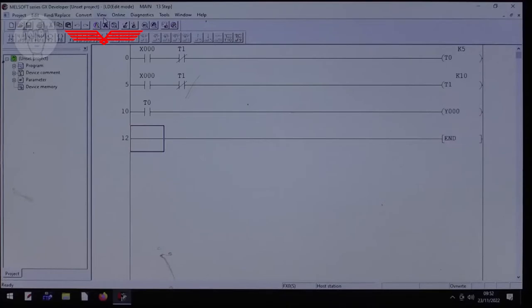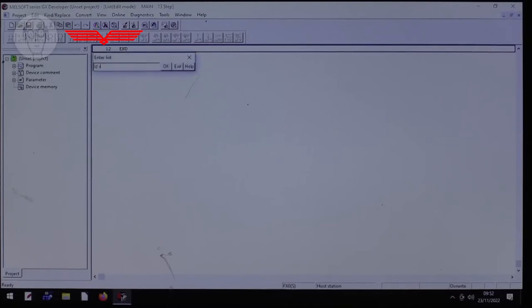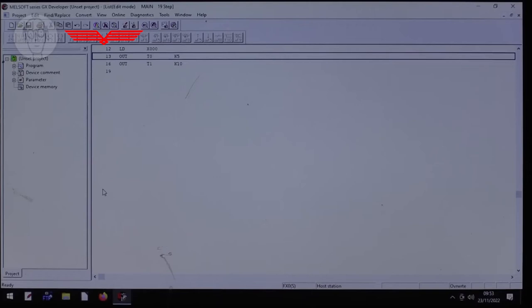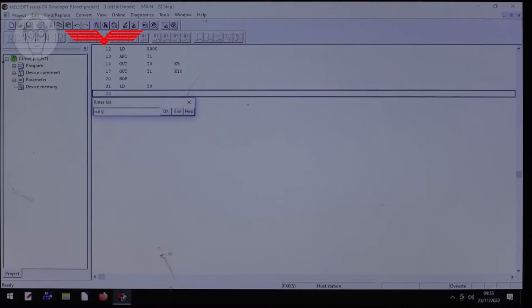Well, I'm clumsy at this because I now program in a way that I find quicker and more intuitive. With the idea of the ladder in the background, I use this thing called an instruction list. Load X0. Then out T0 K5, that's half a second. Out T1 K10, 1 second. Oh, I forgot. Yes, it should have been "and not T1". Then load T0 and finally out Y0. You can see I'm more used to programming that way. But I'm not going to go into more detail about the actual programming. I'm just so used to it, I take so much for granted. I wouldn't really be a good teacher.